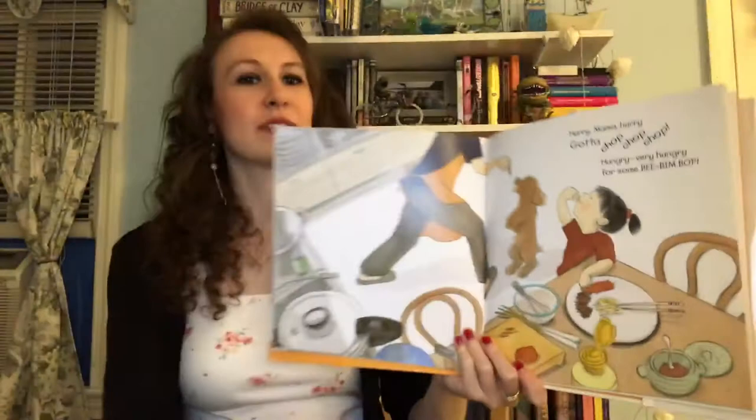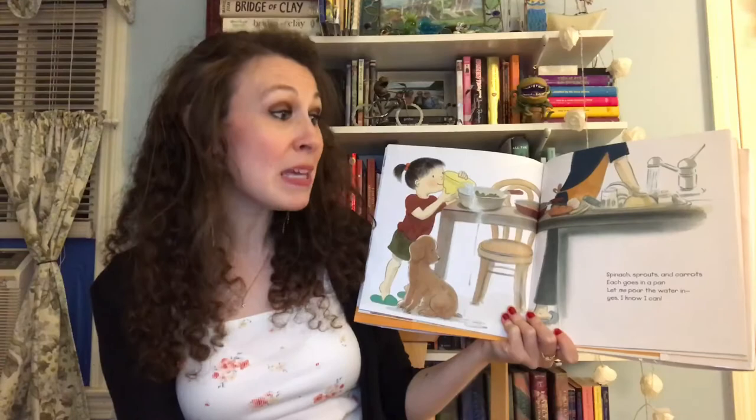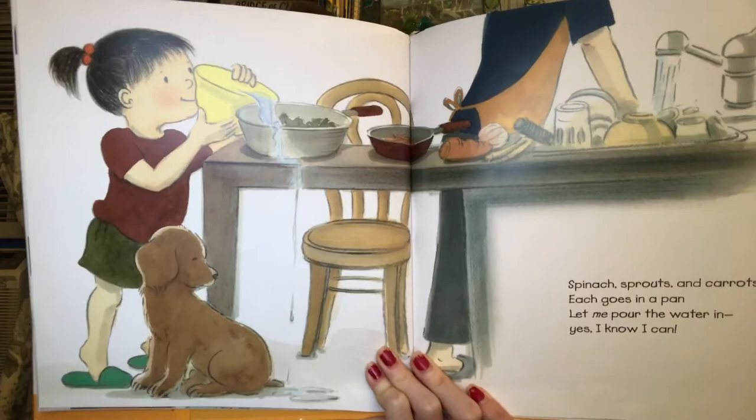Getting everything chopped. Let's see what else we have to do. Spinach, sprouts, and carrots each goes in a pan. Let me pour the water in. Yes, I know I can. Did she pour all of that water in? I think a little slid out the side. Uh-oh.